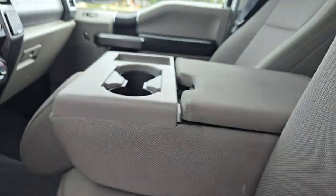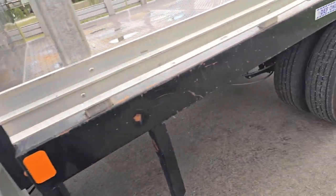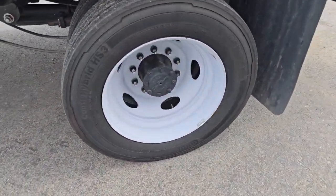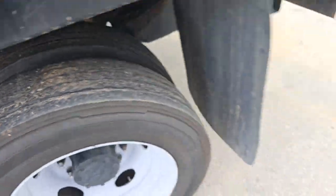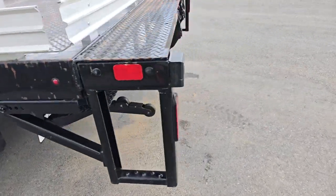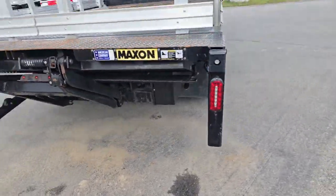Small toolbox, tool bag, whatever situation may apply to you. Yeah, so nice Continental Conti hybrid HS3s. So really good highway tire. They don't make a lot of road noise, but they are set up for hauling.